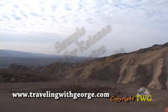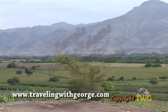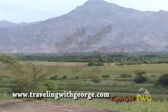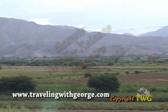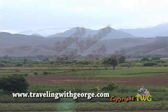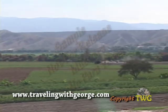Just a beautiful valley that we're approaching on. They call it the Grand Canyon of Peru. I don't know how applicable that is, but it is beautiful, rich farmland, which you're going to see here in just a moment as the camera pans through the area. A beautiful sunny day with beautiful mountains in the background, a very peaceful area.